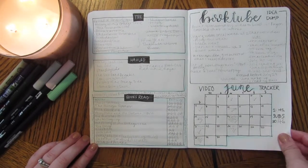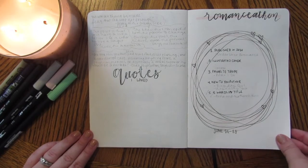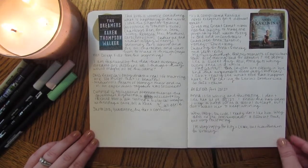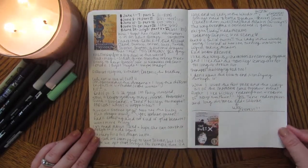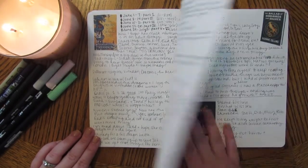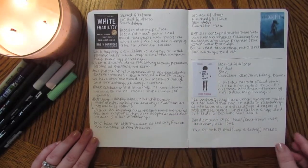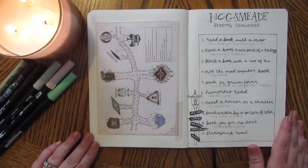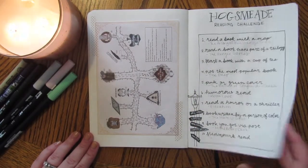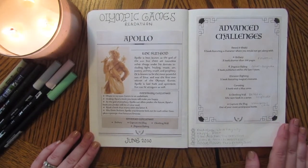So as you can see, I have completed my June reading bullet journal. I have the Quotes I Loved spread and a Romanceathon spread, and there are spoilers beside these book covers. What I do is I print out a little book cover of each book I'm reading, and then in the areas next to them I write what is happening in the book or what I like about it, and just my general thoughts. I have my Hogsmeade Reading Challenge and my Olympic Games Readathon included in my reading bullet journal.